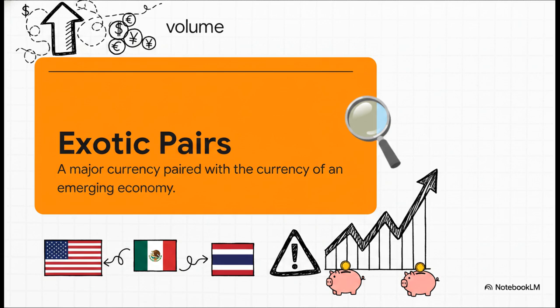An exotic pair is simply made up of one major currency paired with the currency of an emerging economy. Think the US dollar and the Mexican peso, or maybe the US dollar and the Thai baht. But, and this is a quick warning for the forex learners out there, because these exotics aren't as heavily traded, the transaction costs and the spreads are usually 2 to 3 times bigger than the majors.